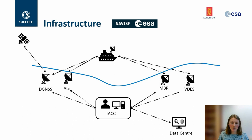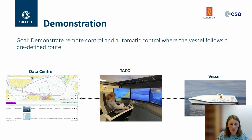So in this project, we have done a demonstration using this Ocean Space Drone vessel on the image here to the right. And the goal of the demonstration was to demonstrate remote control from this test area control center at shore, and to have automatic control where the vessel follows a predefined route. To document and plan this test, we have used this developed data center.